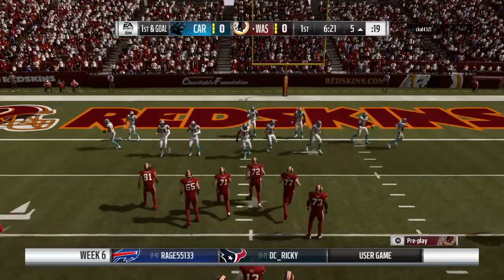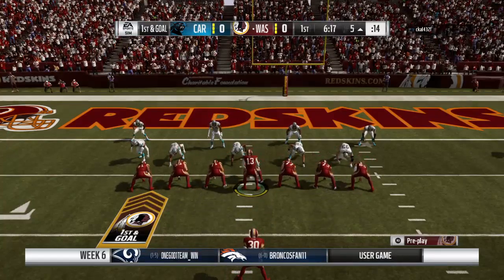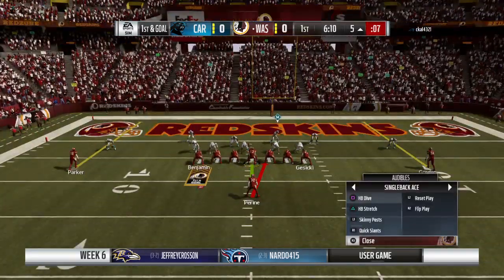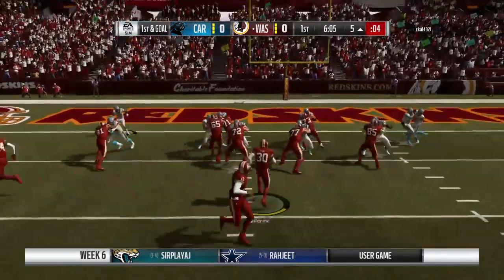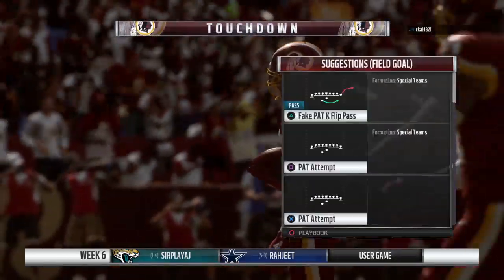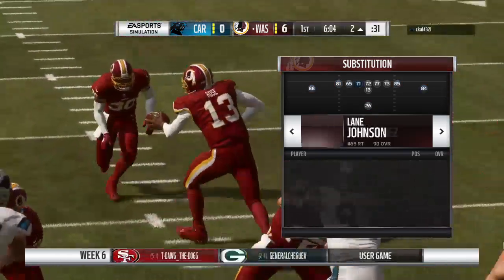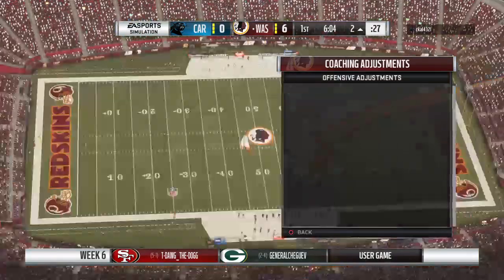Redskins with their first trip to the red zone thus far. They've got it first and goal at the 6. Hey, we got four down. Check, crunch. A first carry for Samaje Perine. And he fights his way into the end zone for a Redskin touchdown. A great play there. His first touchdown on the year. And the Redskins take the ball down the field and score on their opening drive.